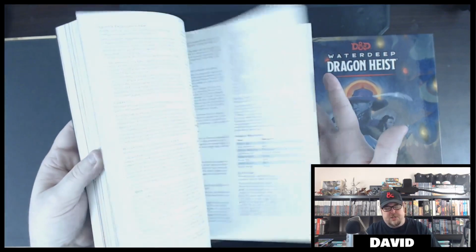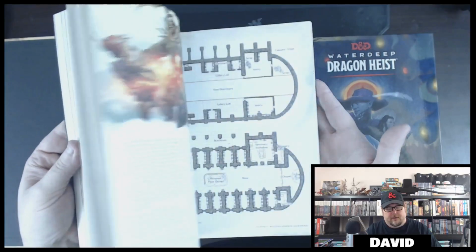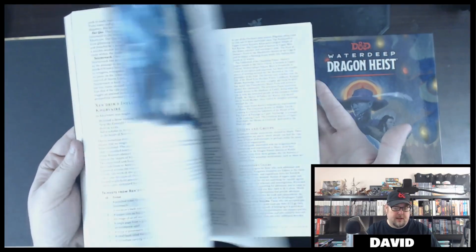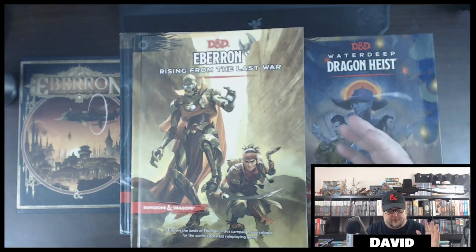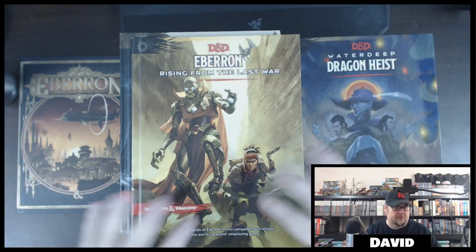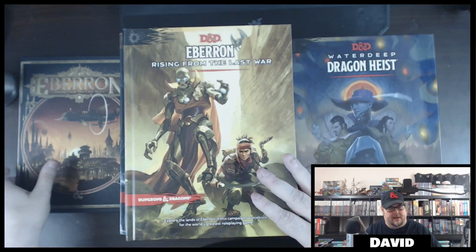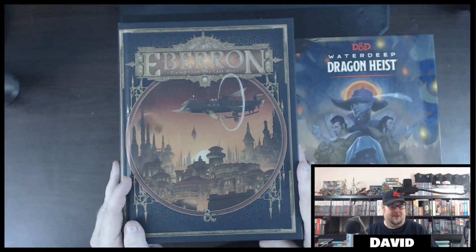All kinds of new creatures, all kinds of new races. There's archetypes. There's adventures in here. There's a massive section on dragon marks and all that other stuff. So Eberron: Rising from the Last War. I'm glad to see that it actually got a hardback. I would have actually liked to see this come out before Ravnica, but that's just my opinion.